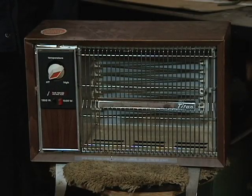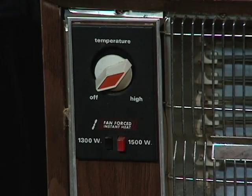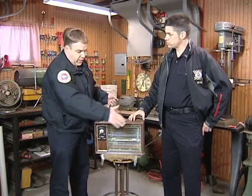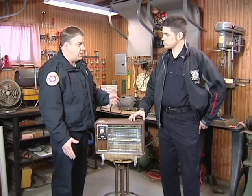This is actually an older model. The newer models now have a tip hazard feature. When it tips over, it shuts off. Okay. So this one you really need to be safe with. It is an electric. Once again, don't use your extension cord. And you want to keep a 3-foot area around. You don't want drapes hanging on it. Kids, you don't want them playing around it.